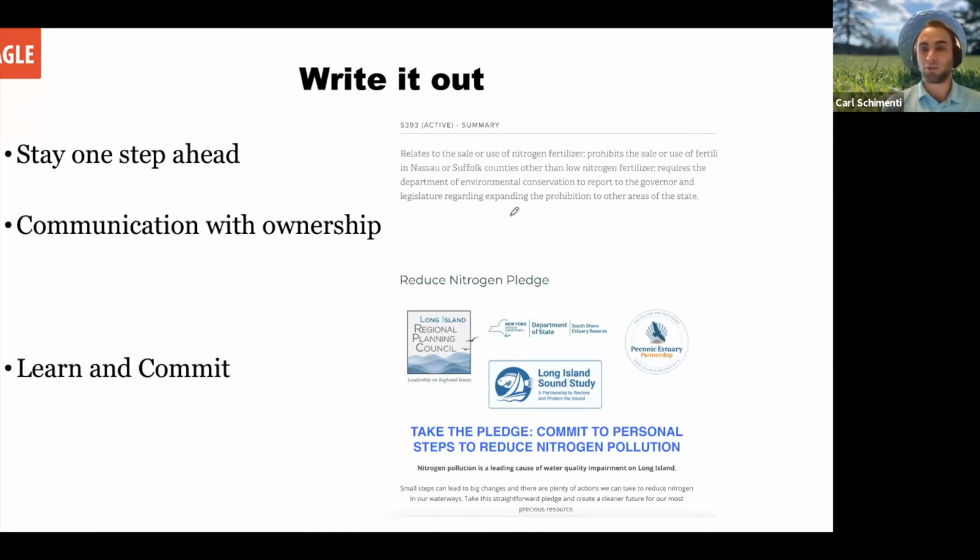If more than 14% of our industry had a nutrient management plan, maybe they wouldn't consider some of these proposed bills. So I would say if more of us had a document that explained how exactly we fertilize our golf courses, that there would be less inclination on the regulatory side to prohibit sales or applications of nitrogen or any sort of fertilizer. Another thing I think is really important and maybe understated is communicating with ownership.